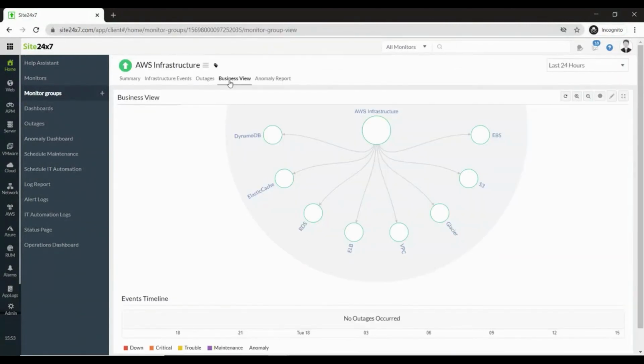So this is the AWS infrastructure business view. With monitor groups, you can view the entire AWS infrastructure in a single tag. And when you add more monitors, you can see the monitor count in the active monitors stage. Hence, by leveraging the monitor group function, you get a bird's eye view of the availability of your cloud resources in a particular environment. I hope that this is indeed a useful view to track your cloud infrastructure.